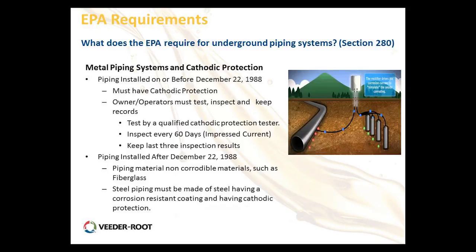Now, if you installed it after 1988, the piping material has to be non-corrodible material such as fiberglass. They're basically saying after '88, you should have been putting fiberglass in. Steel piping must be made of steel having a corrosion-resistant coating, or having cathodic protection. So that's what you have to do after December 22nd, 1988, decide to do that. There are not that many piping manufacturers out there that make steel pipe with some type of fiberglass resistance like they do with tanks, like the STI-P3 tanks.